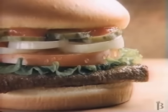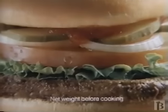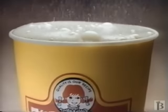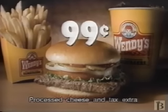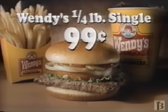Now you can get Wendy's big quarter pound single for just 99 cents when you order any size fries and a soft drink. Do you think we're crazy? Wendy's old-fashioned quarter-pound single served hot off the grill with your choice of fresh toppings. I think we're crazy. Just order your favorite soft drink and any size fries and get a hot and juicy quarter-pound single for 99 cents. Please hurry. I don't know how much longer I can afford to be crazy. Wendy's old-fashioned quarter-pound single, now just 99 cents with purchase of any size fries and a soft drink.